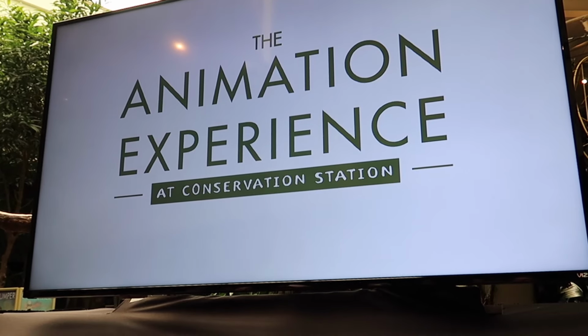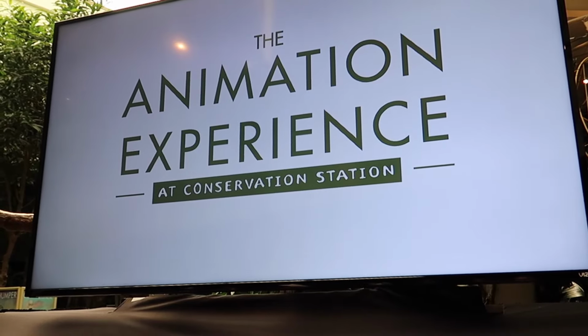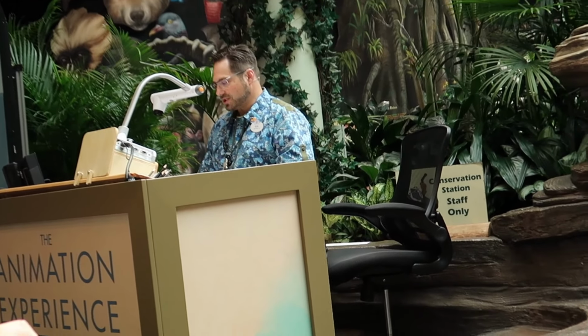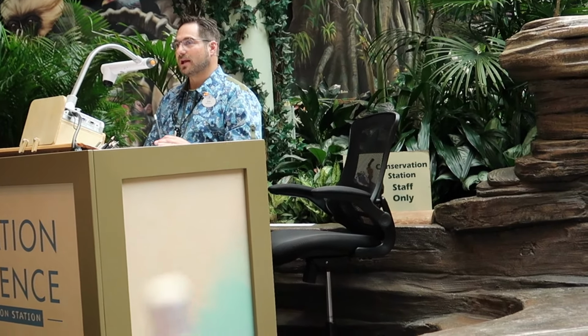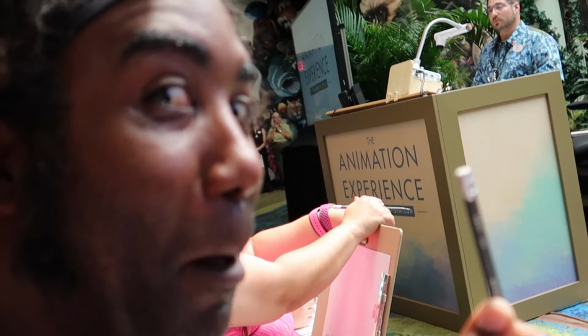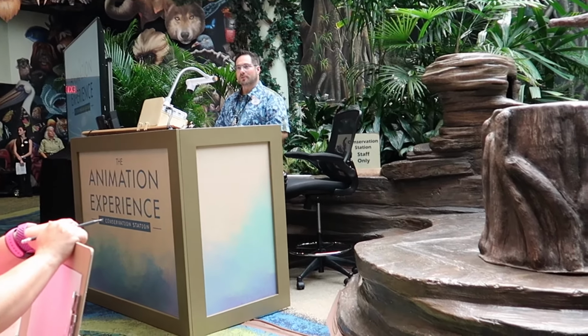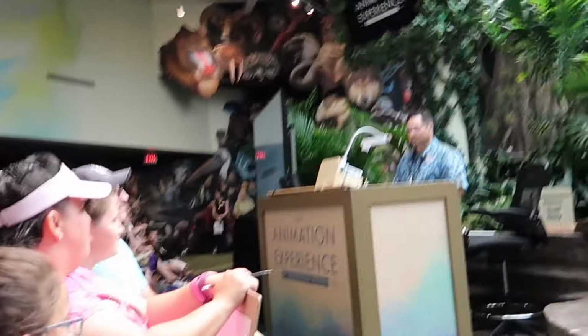Get your pencils ready, because here comes our animation artist now. We have a paper with a circle and a whole bunch of lines all across it. Got it. And everybody has a pencil? Does everybody's pencil have a little white thing on one end? It's a figment of your imagination. Oh no. Don't use it. I can't stop you from using it, but I will encourage you not to, because if you do, you're probably going to fall behind and walk out of here with a piece of paper that looks exactly the way it does right now. So keep your lines light.